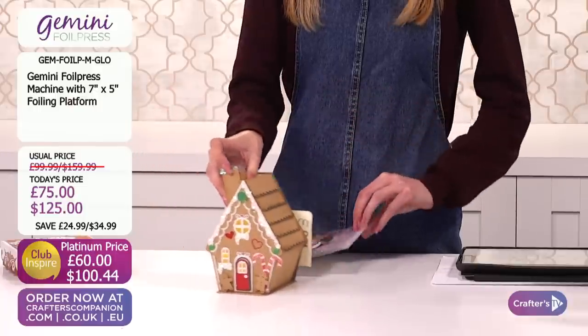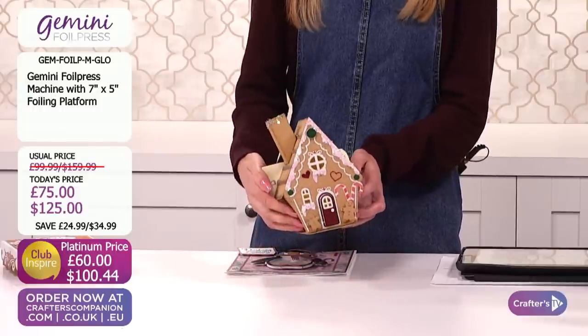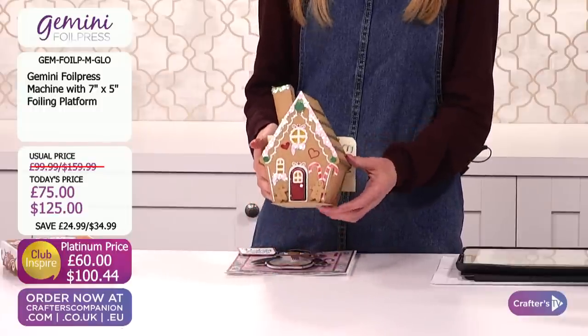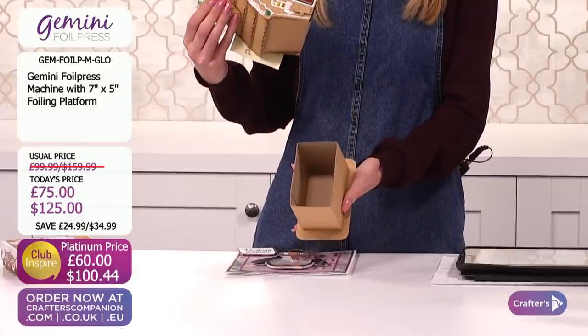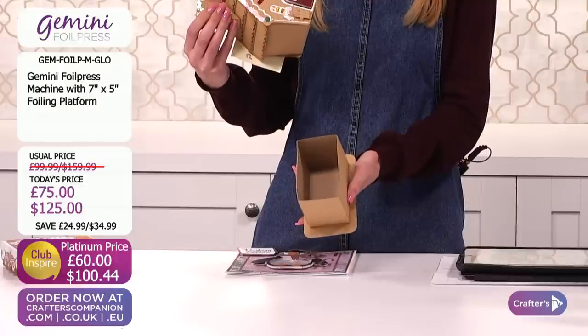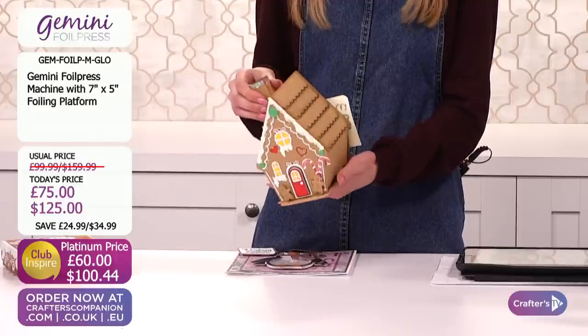Next up, the craft along. Oh my goodness, isn't this just absolutely exquisite? That's your gingerbread house, demo number two, courtesy of that incredible craft along. And don't forget, it does have that box inside. So if you want to be storing your candies, your sweeties, any sort of presents inside there, it's going to be absolutely perfect for doing that.